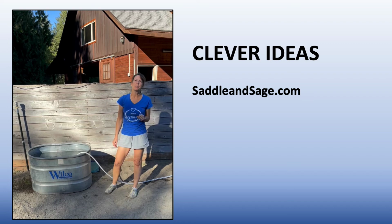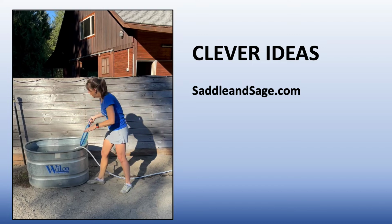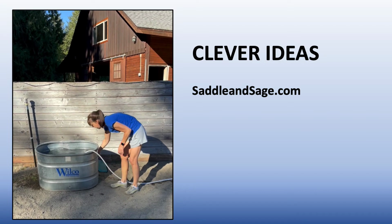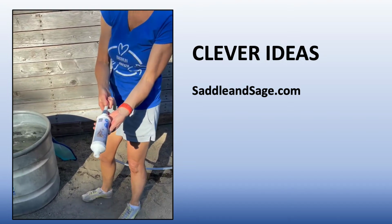Two great ideas from our friends over at saddleandsage.com. Number one, just take a regular pool skimmer. It helps you get out debris, bugs, hay, anything like that. It keeps your trough clean. And two, they have this really nifty device that you just hook onto any hose and it filters your water.